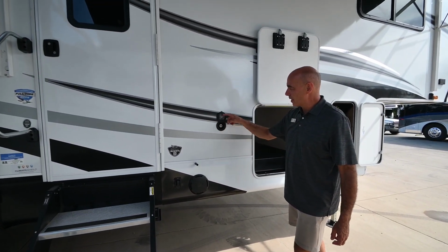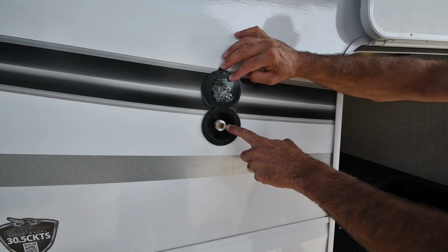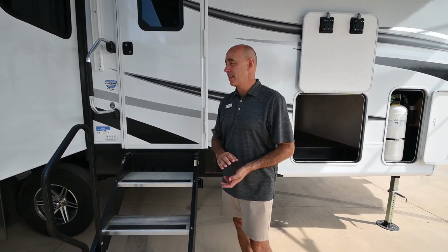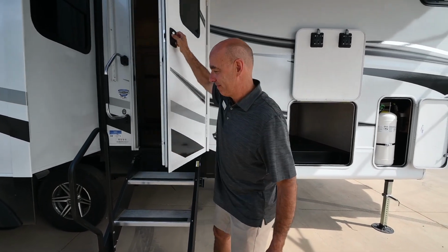And then here's that spray port that's of course tied into the handles on the other side if you want to have spray poured over here for washing your feet off at the beach and that kind of thing. So with that, let's go inside and have a look.